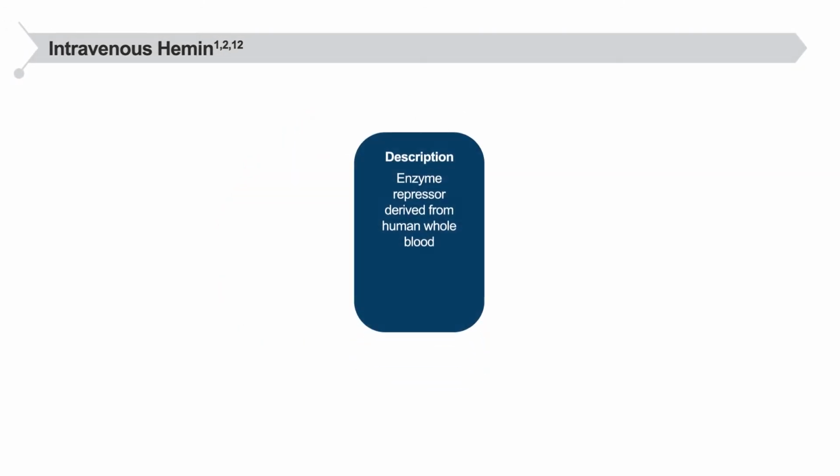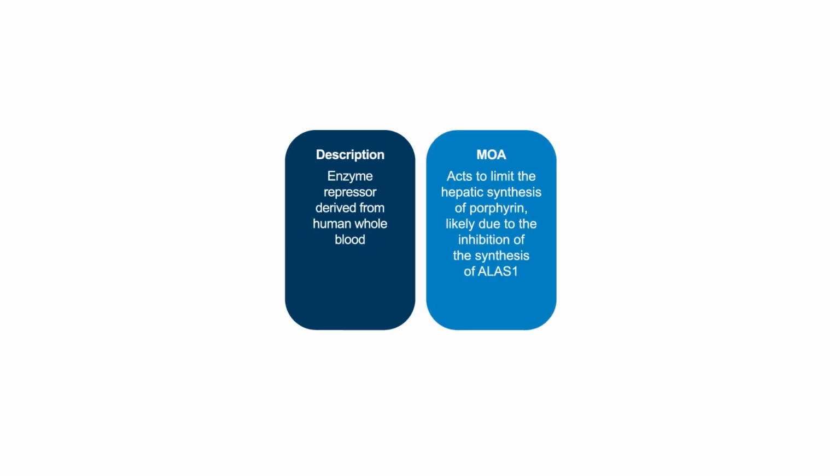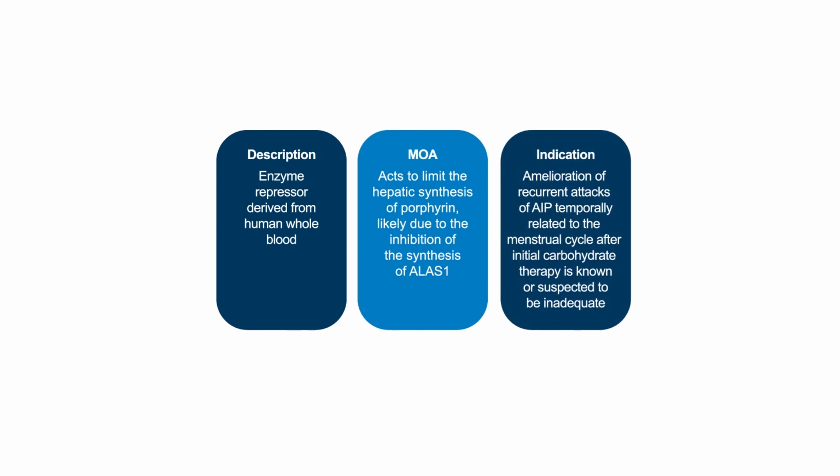Intravenous Hemon is an enzyme repressor rather than inhibitor, and it's derived from human hemoglobin by processing human whole blood samples or units of whole blood. It's a highly purified product and doesn't contain other blood substances. And it reconstitutes this regulatory heme pool in the liver that acts on ALAS1 synthesis. It's approved for amelioration of attacks, particularly recurrent attacks in women. However, it's been found that it's effective for attacks due to any cause in these patients. And it also can be used during pregnancy, and it can be used for prophylaxis.